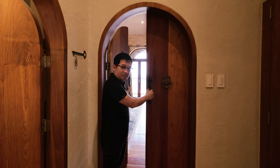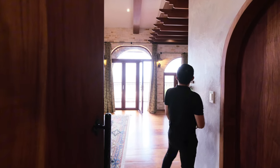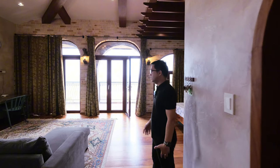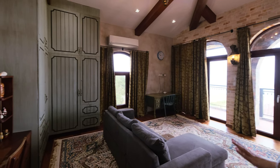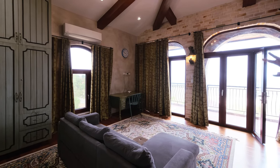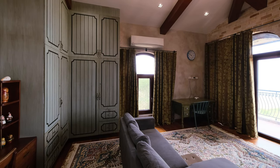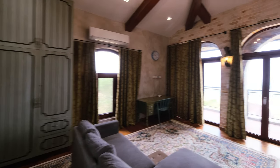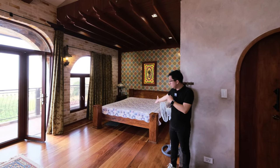Alright, so let's go inside and check out the master room. Okay, this is the master bedroom area. So upon entering, as you can see, it's a spacious and huge room. You have a sitting area. Okay, you have storage space there with air conditioning unit. You have a desk, multiple window ventilations. And of course, you have a big size bed, which is here.